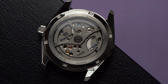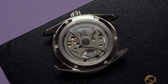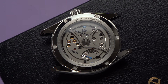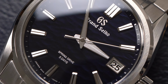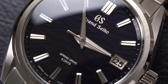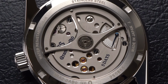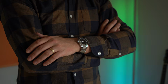In fact, the entire movement looks great to me. There are no stripes or perlage, just a matte finish with polished chamfers. Between those, the blued screws, the synthetic rubies, and the brass elements, man, I really like how this looks. Grand Seiko dials and Grand Seiko movements exceed nearly anything else below $10,000. The movements usually aren't finished in the same style as many European watches, but they're always done really well in their own style. For that price, $9,100, that's a whole bunch of dollars.